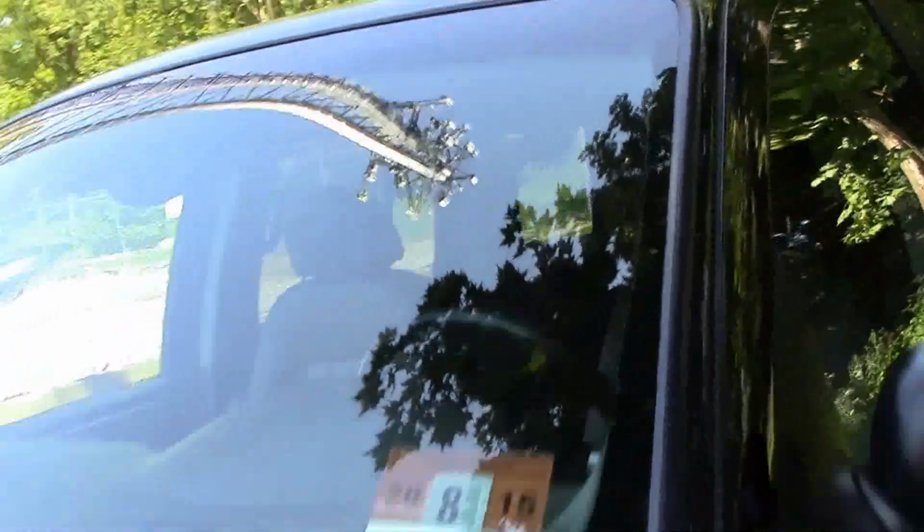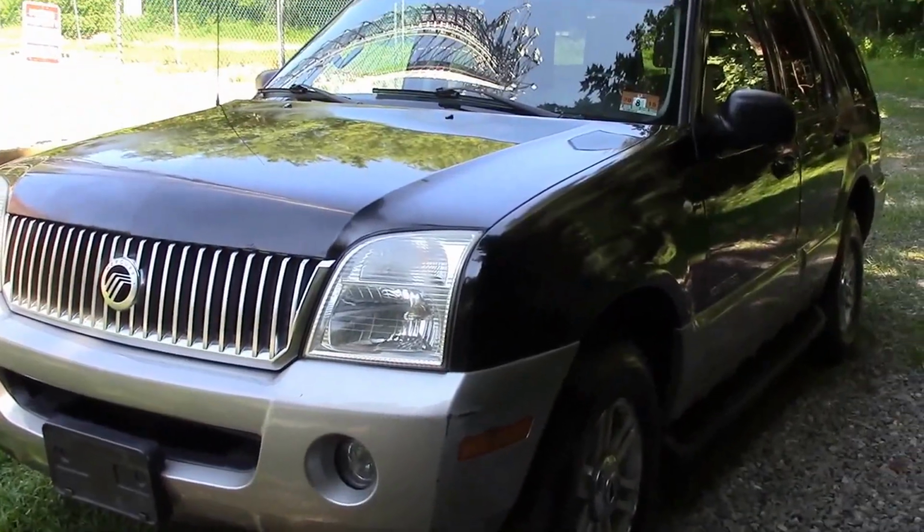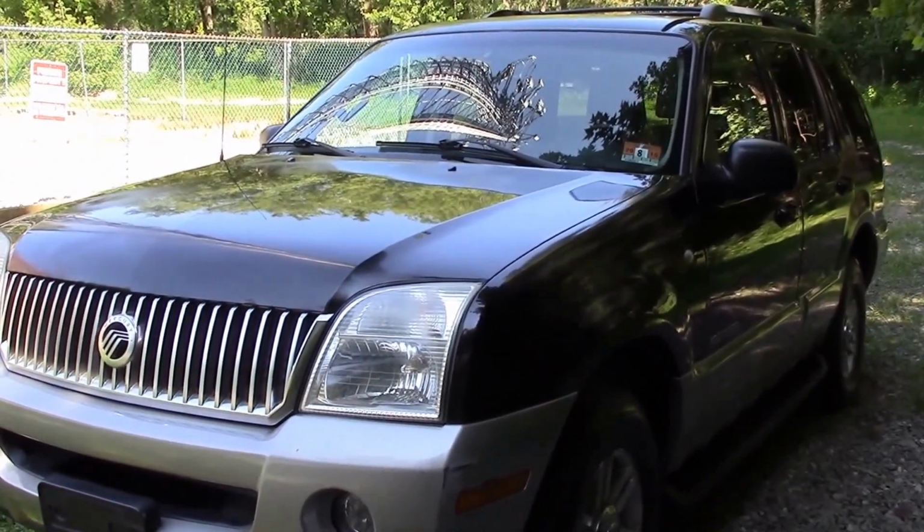All right, well, like I said, this is not a bad looking car. The interior's in really nice shape. It sounds really good, almost everything on it works, but none of that really matters if it goes down the road and it doesn't go down the road. So that's what we're gonna do next, take it for a ride.